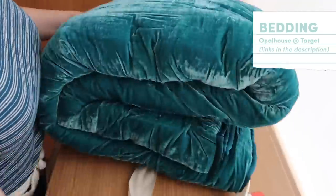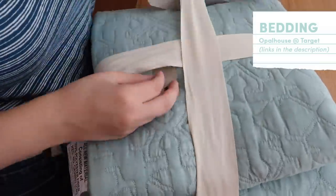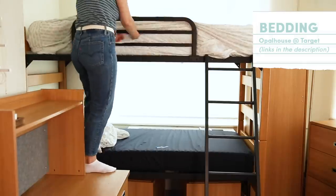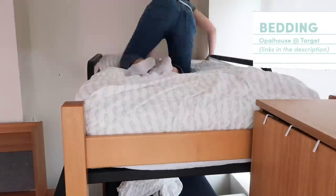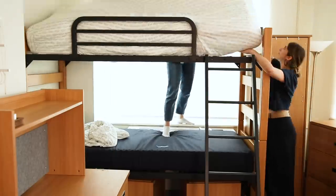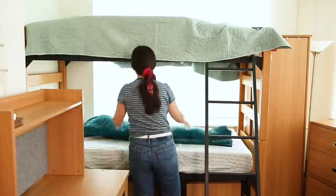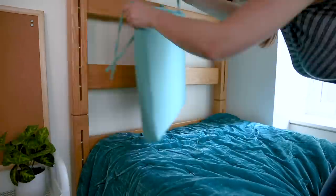Almost all of this bedding is from Target. Riley told me she liked cooler tones, so I went with this light green teal look, and I tried to make her roommate's bed and hers complement one another. Also, it is impossible to make a top bunk. I tried to find some hacks to make it easier, but I just really could not figure it out. So if you have any tips for making a top bunk bed, please let me know in the comments, because I'm very curious as to how people live like this.